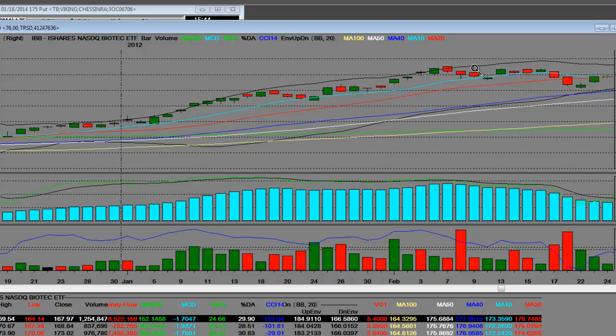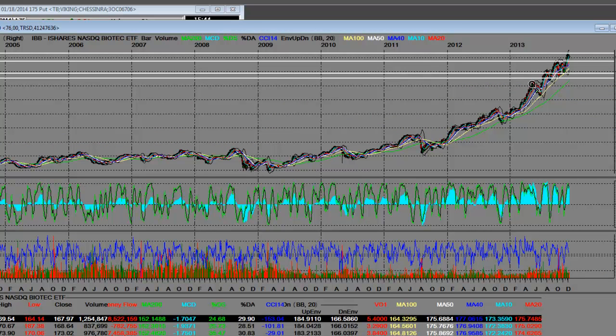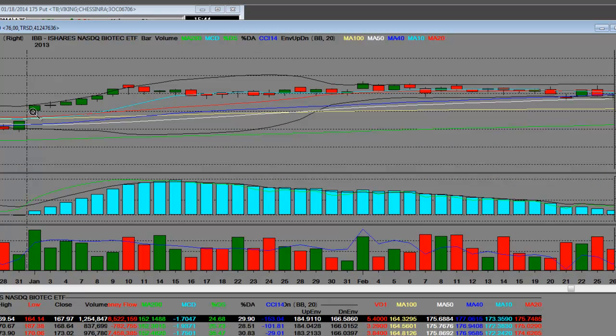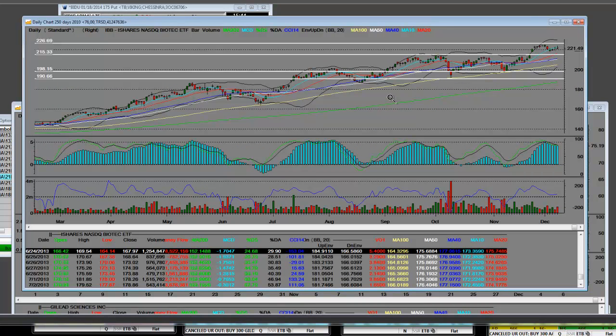Not only did it do that, MMTs, let's just take a look at where the peak was and the low of last year, right here. This is where we gapped up in January 2013. This was the greatest place to be at about $140. And not only that, you get shares of all of the great biotech when you buy the ETF. You're involved in every one of the leaders, and it's a great way to do it.